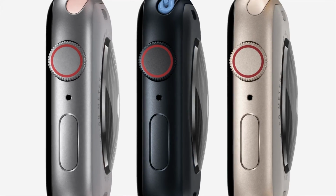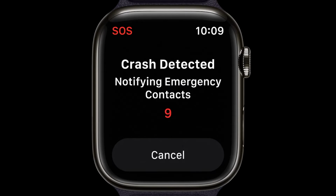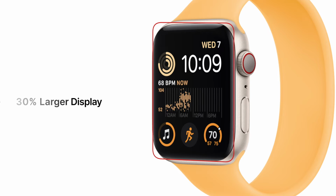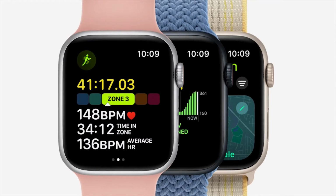They also made some updates to the Apple Watch SE. It comes in 3 colors, silver, midnight, and starlight. It still has all of the same safety features like the emergency SOS, fall detection, crash detection. It now has a 30% larger display than the Series 3. It has the same package as the Series 8, so it's now 20% faster than before. This watch I feel like is perfect for kids or family members because you can use the family setup. So if someone doesn't have an iPhone, you'll still be able to enable this watch under the family setting.